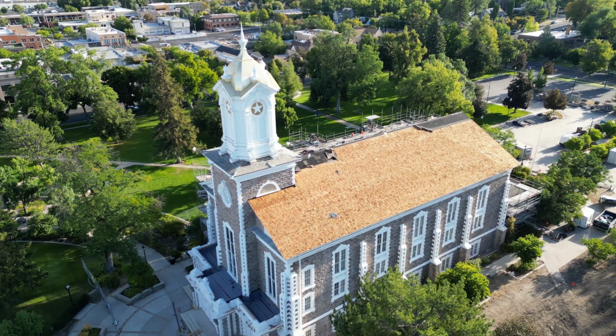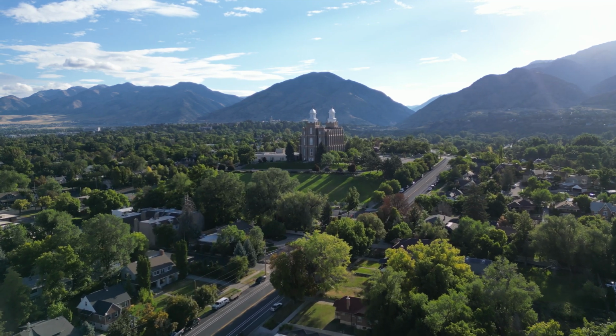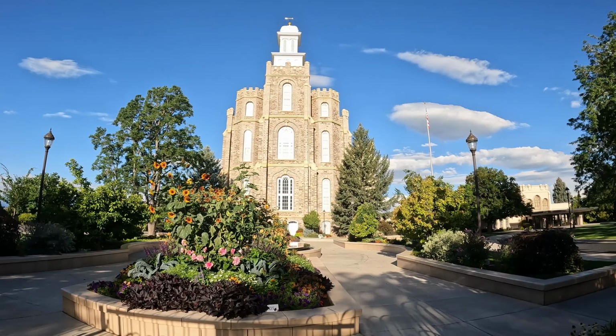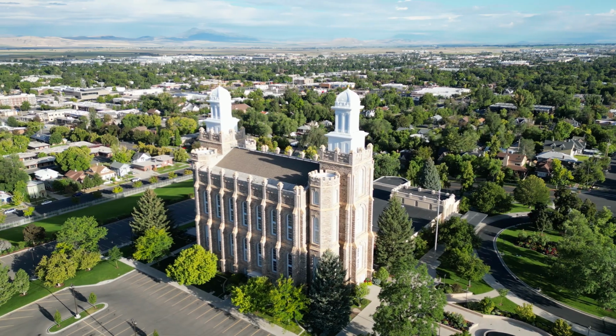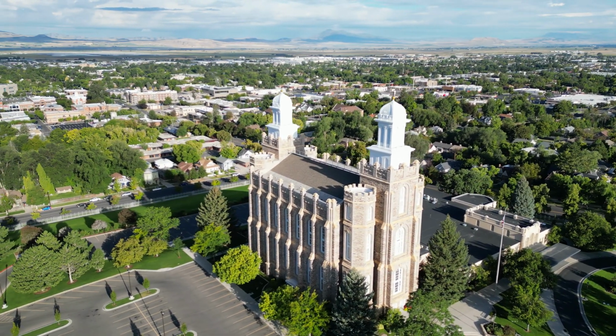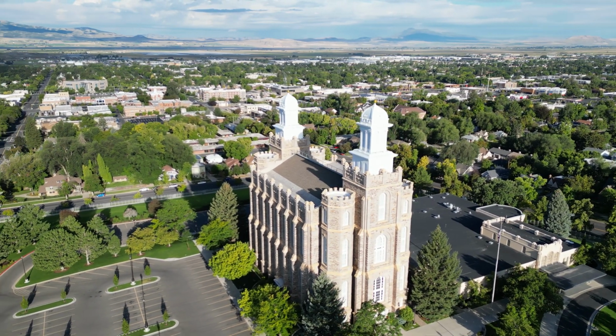It's a beautiful building. The Logan Temple is situated on top of kind of the hill, and it overlooks most of the Cache Valley. It's just a beautiful, iconic location. A lot of the settlers here in this area took a lot of pride in the workmanship that was done here. It was built by craftsmen and people who lived here, and they took a lot of passion and pride in it. It's a pretty cool historical place for Logan.